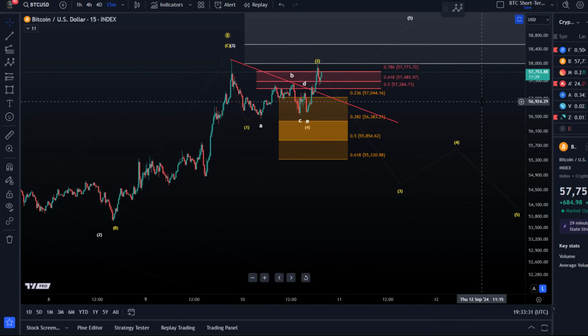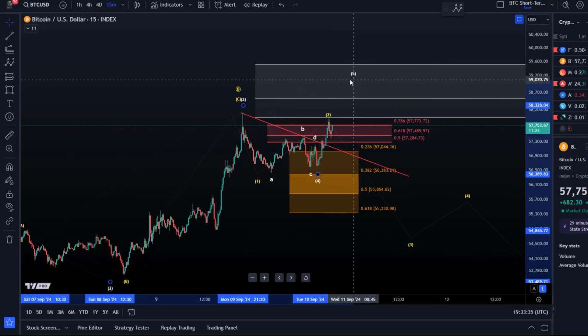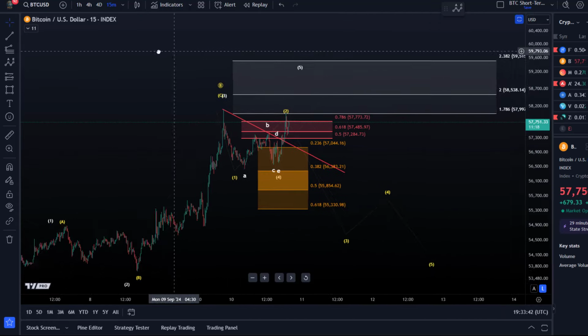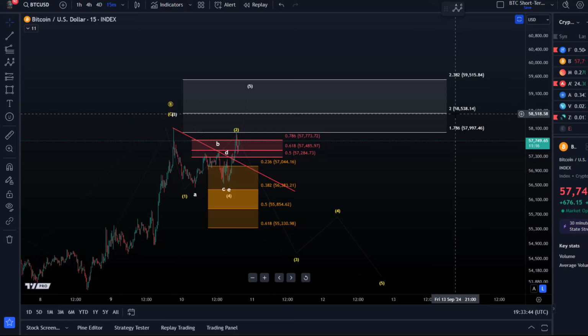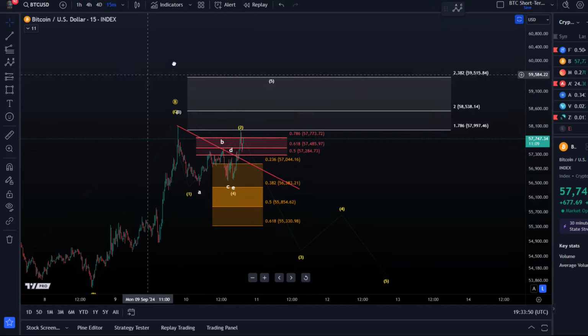and we had a surge, a break above this trend line, and this surge could indeed indicate it's a 5th wave, because if a triangle breaks, the move up is typically quite rapid afterwards. So that might indeed be the case. If this is a 5th wave, we would like the price to get to 58,538 or 59,515. It can always be higher, but these are the next two levels to watch.